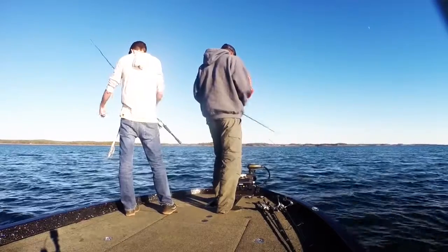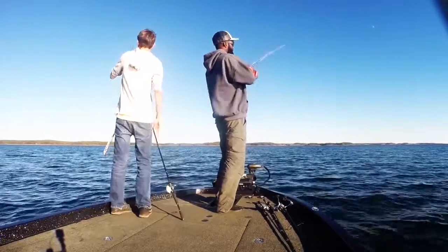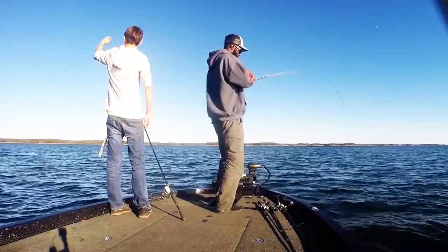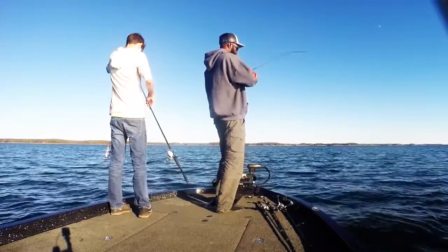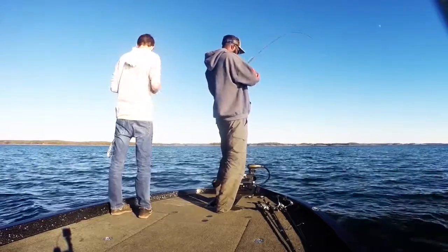What I've found is there's three things that you have to look for no matter what the species of fish is. It doesn't matter if it's crappie, redfish, bass, spotted bass, shoal bass, it doesn't matter. There's three things that you really need to look for, and it's going to make you a better bass angler once you start to broaden your horizons and fish for different species of fish.